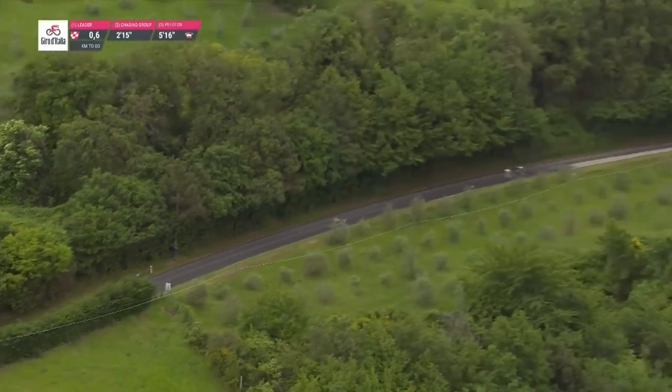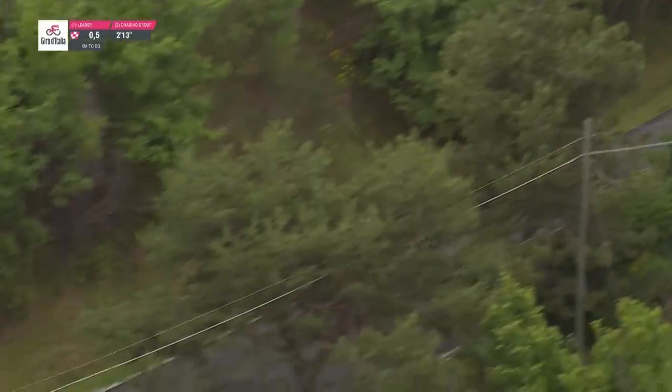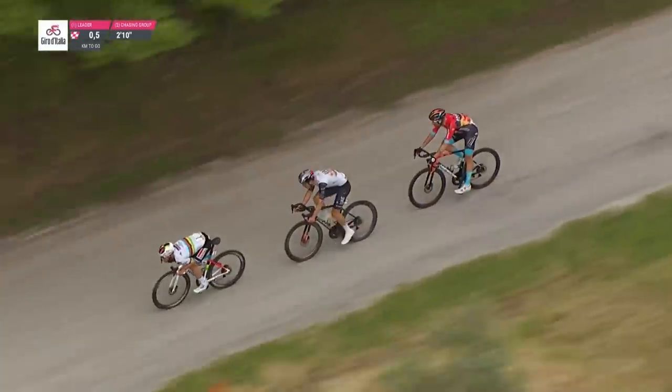That is the question as we pan back here to the rest, and we can see Remco starting to push on the descent. Almeida and... Is that Caruso? Yep, that looks like Damiano Caruso.